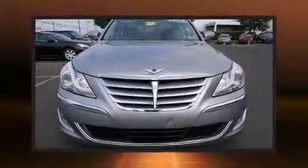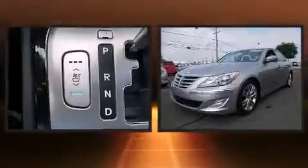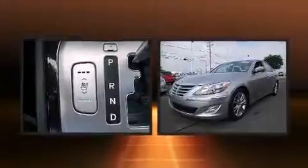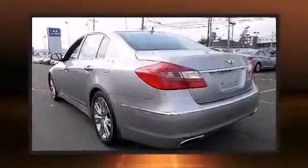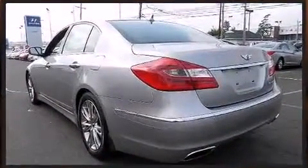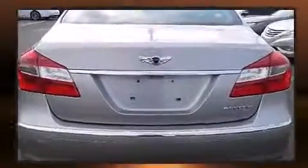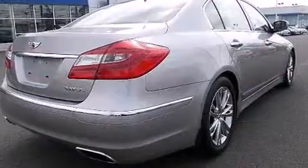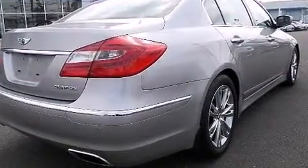Experience driving perfection in the 2012 Hyundai Genesis. It features an automatic transmission, rear-wheel drive, and a refined six-cylinder engine. Hyundai infused the interior with top shelf amenities, such as adjustable headrests in all seating positions, a built-in garage door transmitter, a power seat, and remote keyless entry.